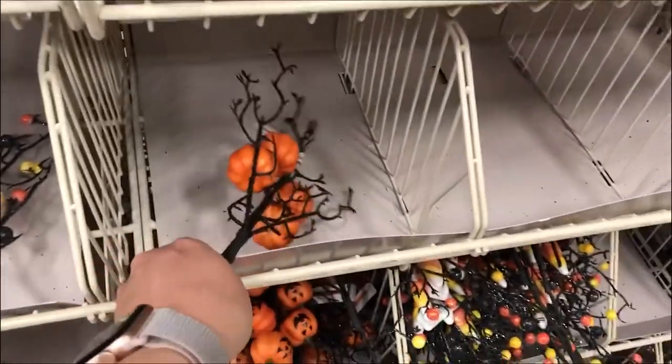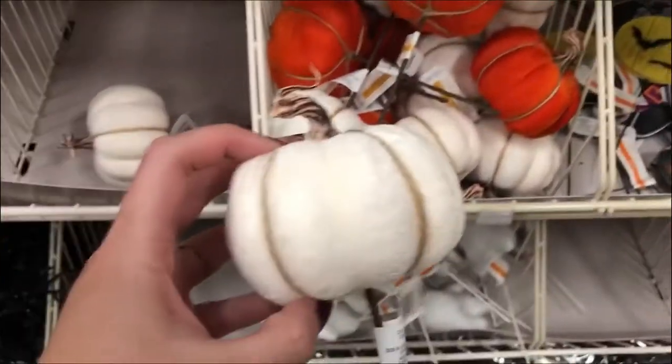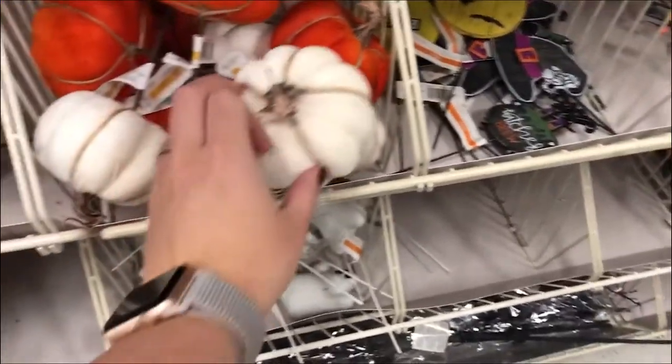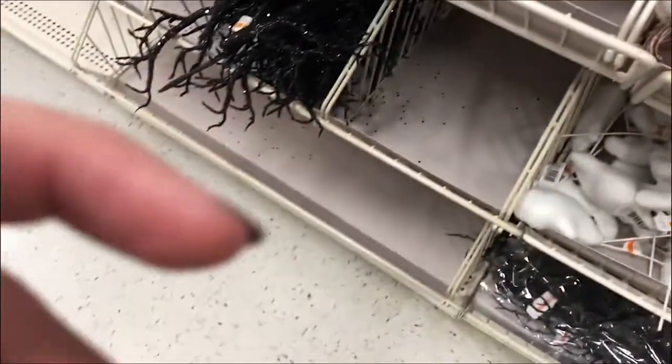But yeah, they didn't have anything new. They once again did not have the spider wreath. Oh my God, when am I going to find this wreath? I asked a sales associate about it and he didn't really know what I was talking about. So I don't know, maybe another time. I really want to find it. So hopefully within the next few weeks, I'll have those out.